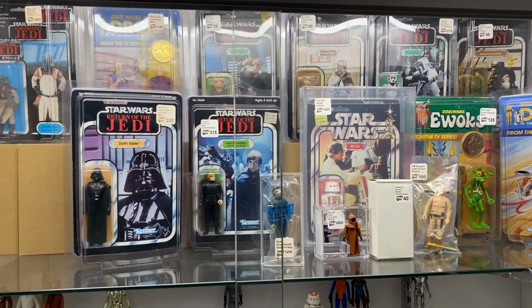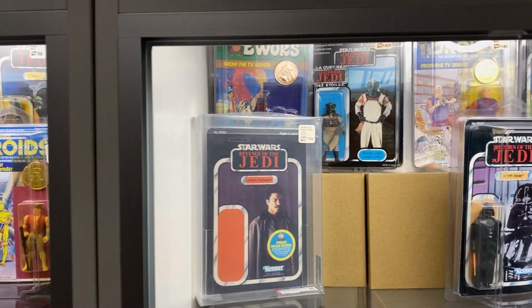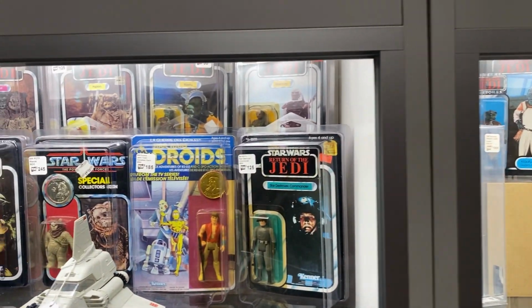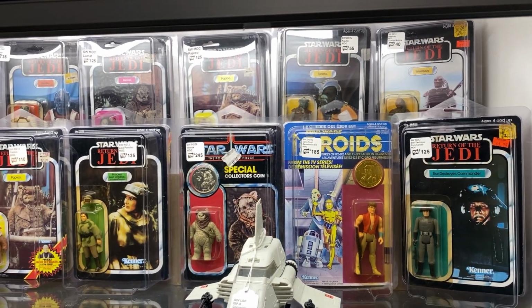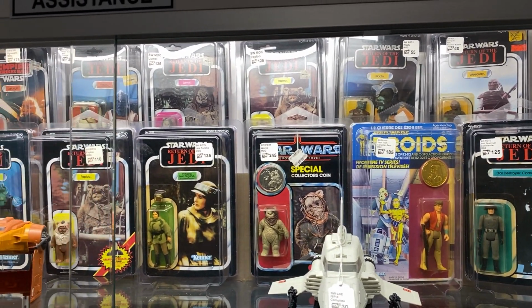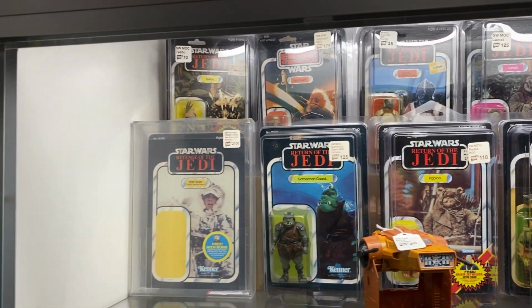Here they have their vintage. I mean, they had a bunch of cool vintage, be it proof cards, carded. They even had a vinyl Cape Jawa. I mean, just to be able to go in and see this stuff. Yes, these are my bread and butter, the things that I love to collect. But even if it's not something that you're mainly into collecting, just going and seeing it is so much fun.